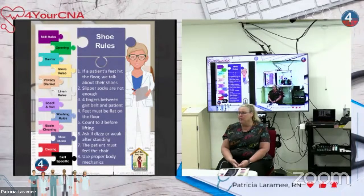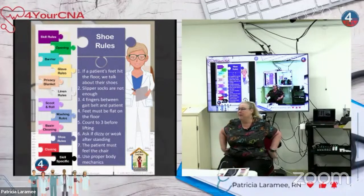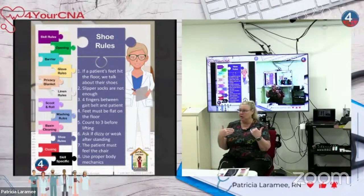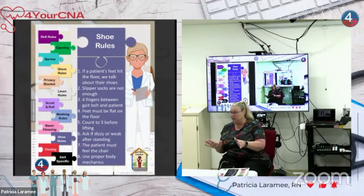We don't want to walk a patient in slipper socks because it's not safe and it's not hygienic. So slipper socks are not enough. We're going to use a gait belt to help this patient stand. Now that gait belt's going to go around the patient's waist. And then I'm going to use body mechanics to lift that patient up using the gait belt.